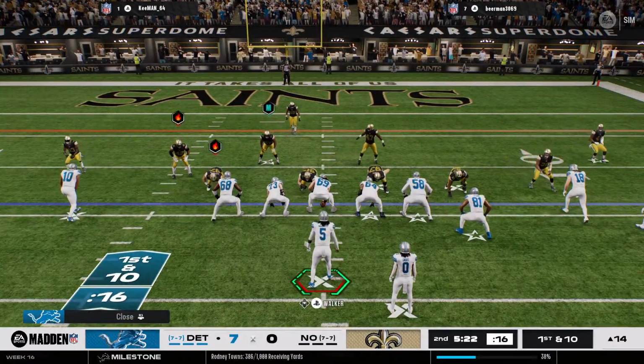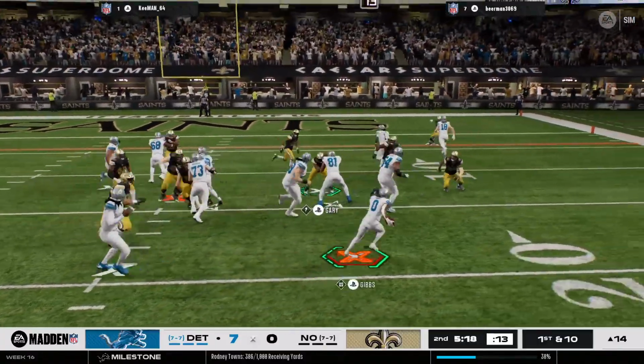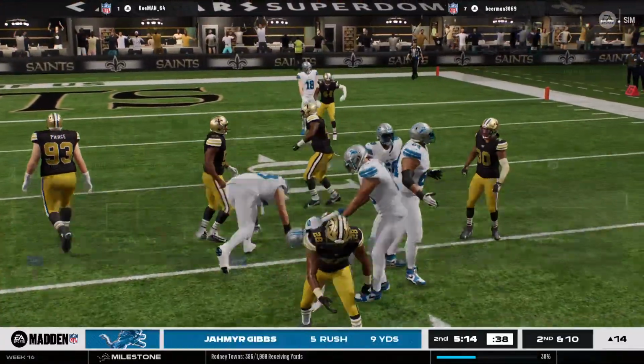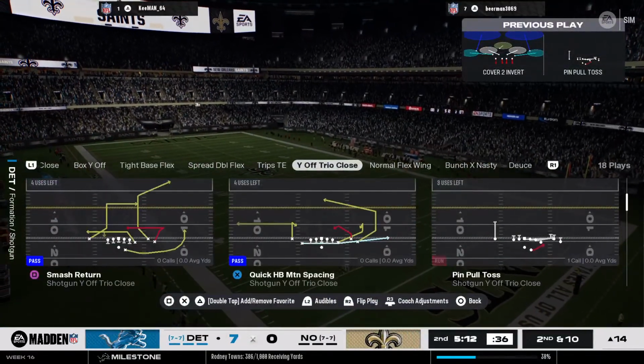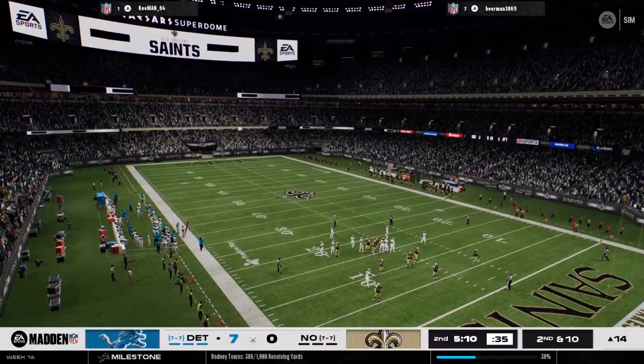Here we go, here we go. A toss out right to Gibbs. Looking to find a lane, but he can't. Reined in at the line of scrimmage. Jair Alexander up to make the tackle.